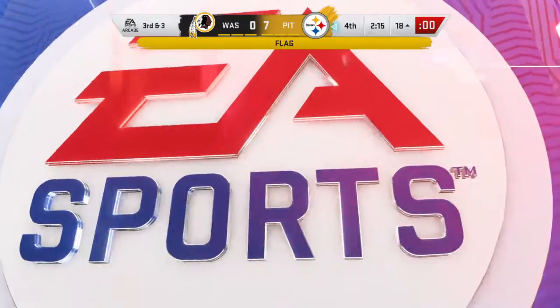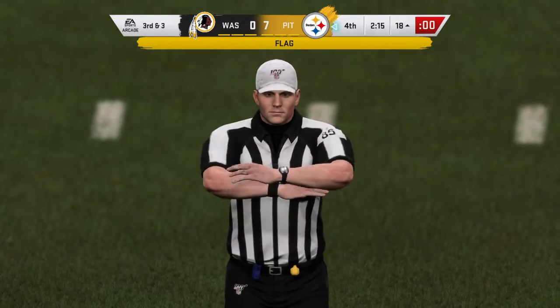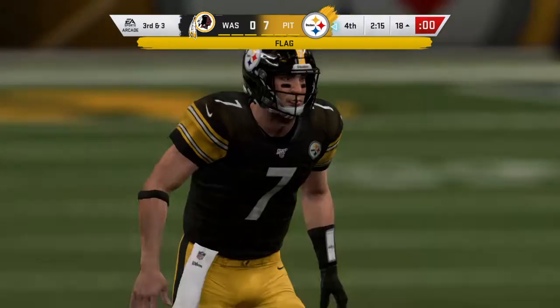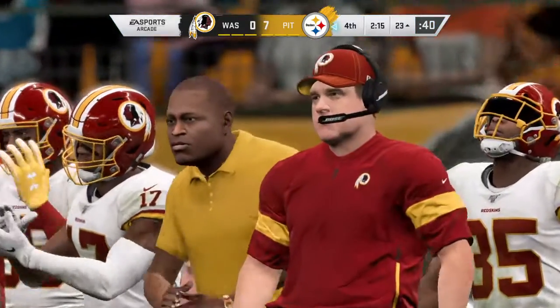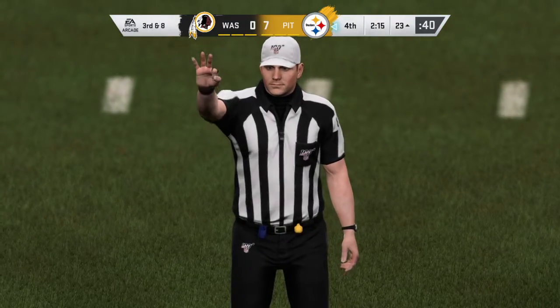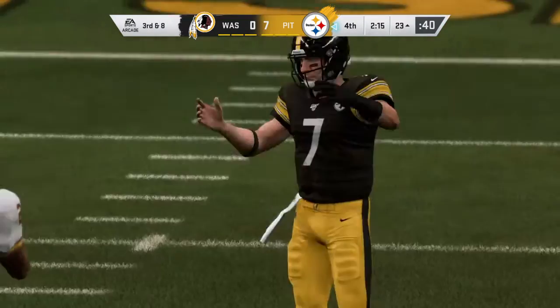And the play clock is going to run out here. They're in no hurry to get a play off. And that'll set them back 5. Still 3rd down.